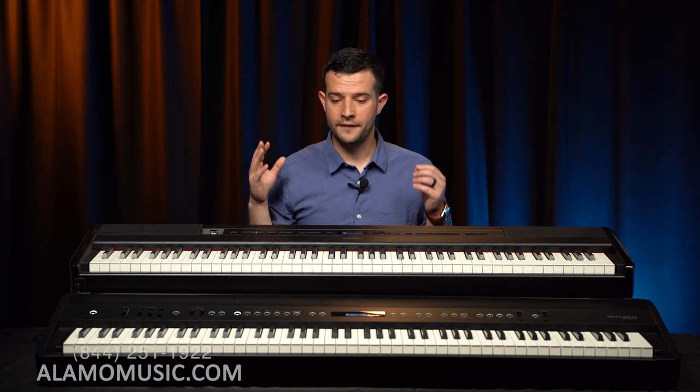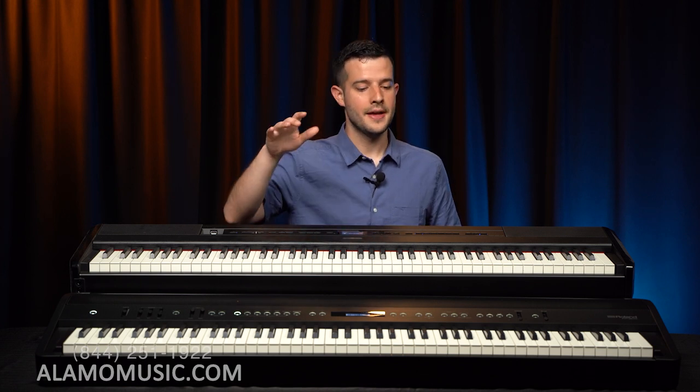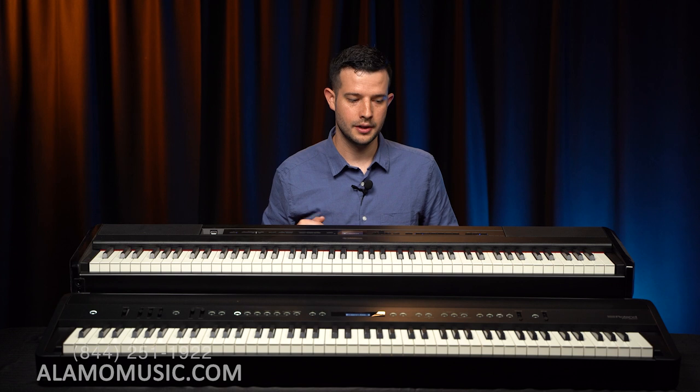I know there's going to be a feel difference, not only because the actions are going to be a little bit different when the weight of the action comes to it, but the actual key tops and the ebony key tops as well are going to be different between the two. So let's take a listen.